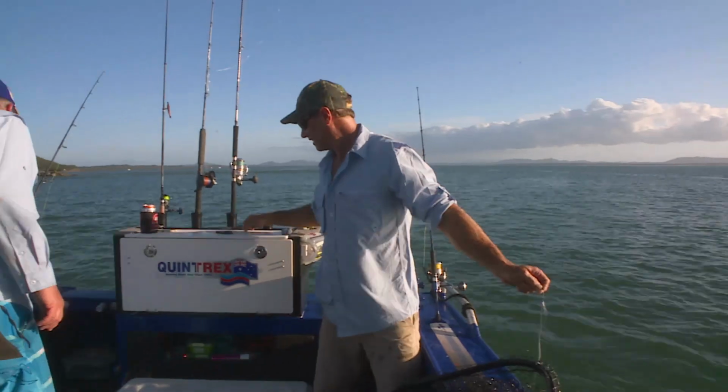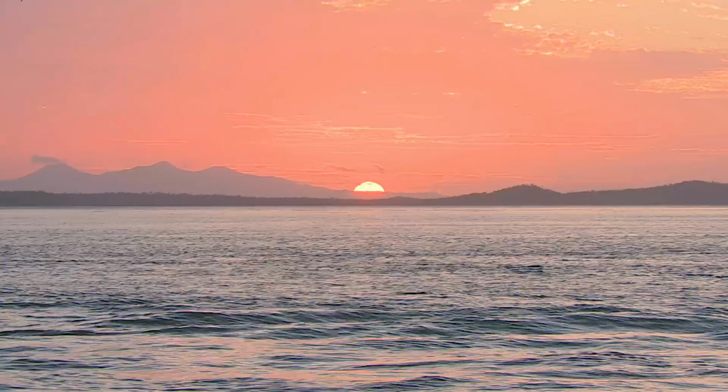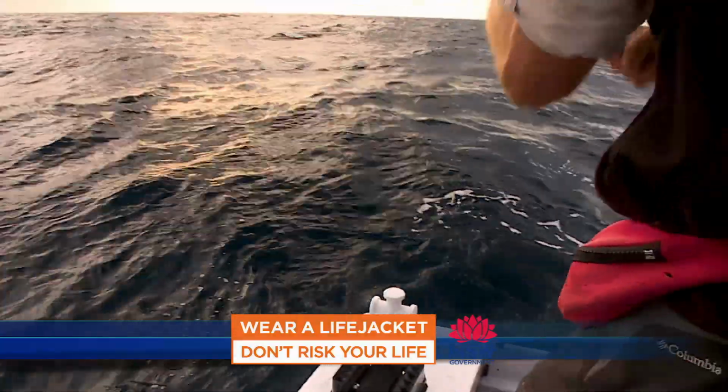Down to the depths. And that's how another day in paradise ends, when you're with good friends on a great boat and smart enough to wear your life jacket always.